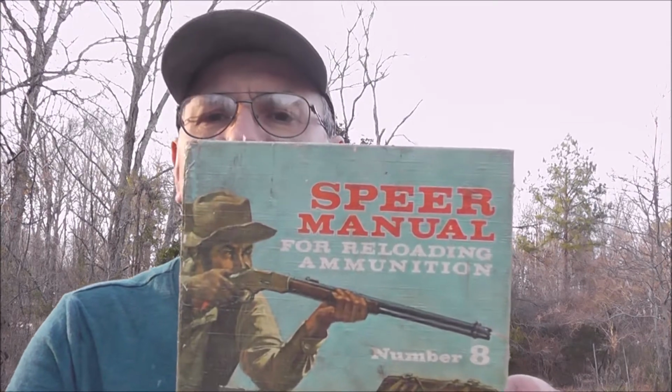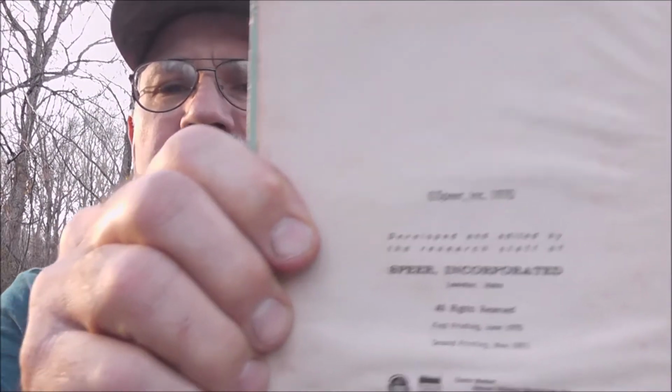Now, the 6.5 caliber itself has been around for a long time. The caliber itself is nothing new. Here I've got a Speer reloading manual, and it dates back to, here it says 1970. And the 6.5 caliber has been around much longer than this book has. But in this book it shows many different listings and loadings for the 6.5 caliber in different cartridge configurations.